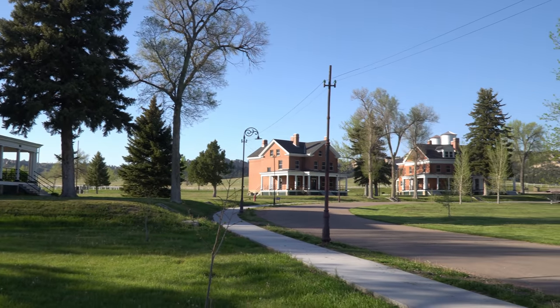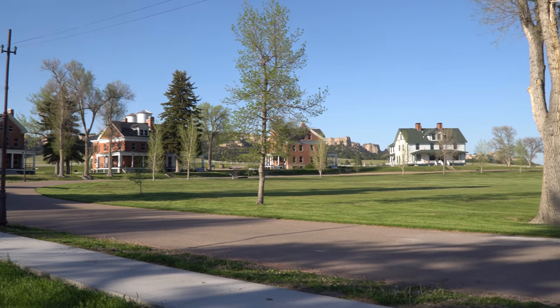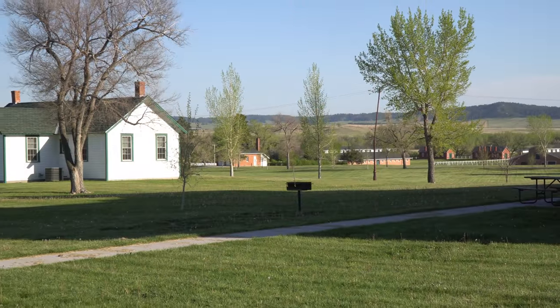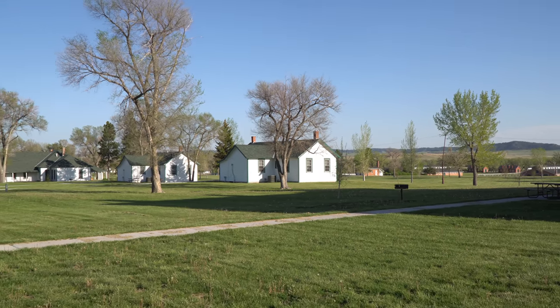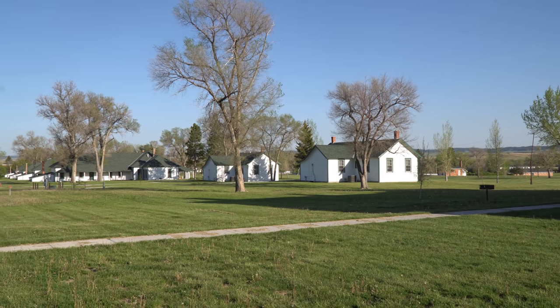The war chief Crazy Horse surrendered here with his band in May of 1877, and in September of that year, he was fatally wounded while resisting imprisonment. In 1885, the all-black 9th Cavalry Regiment, nicknamed the Buffalo Soldiers by Native Americans, was stationed at Fort Robinson. Later during World War II, the fort was used to hold a German prisoner of war camp.